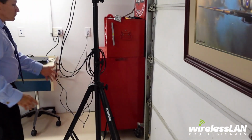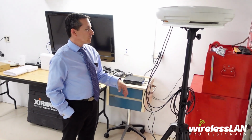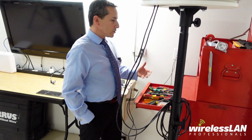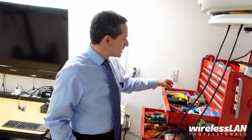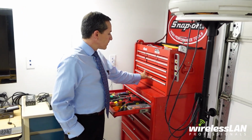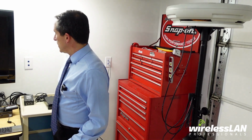More tools, as I was mentioning, we're always doing stuff with tools, and here I have all kinds of cutters and cabling tools, all kinds of screwdrivers and testers and stud finders and punch down tools, and all kinds of tools that we need for what we have.